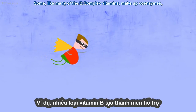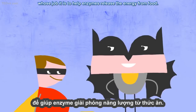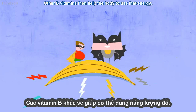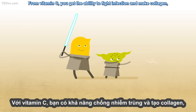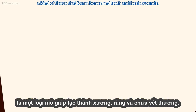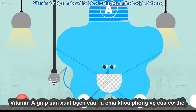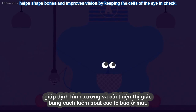Some, like many of the B-complex vitamins, make up coenzymes, whose job it is to help enzymes release the energy from food. Other B vitamins then help the body to use that energy. From vitamin C, you get the ability to fight infection and make collagen, a kind of tissue that forms bones and teeth and heals wounds. Vitamin A helps make white blood cells, key in the body's defense, helps shape bones, and improves vision by keeping the cells of the eye in check.